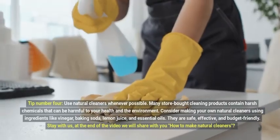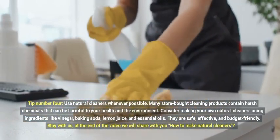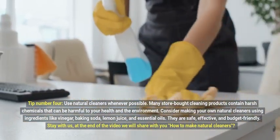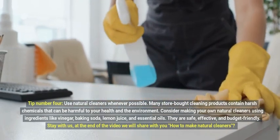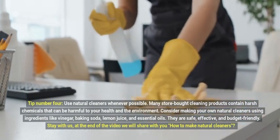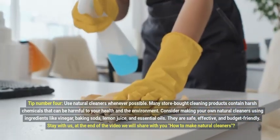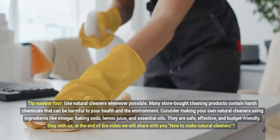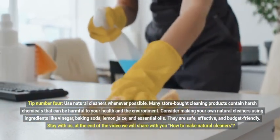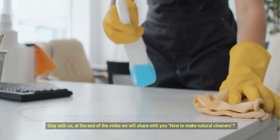Tip number 4, use natural cleaners whenever possible. Many store-bought cleaning products contain harsh chemicals that can be harmful to your health and the environment. Consider making your own natural cleaners using ingredients like vinegar, baking soda, lemon juice, and essential oils. They are safe, effective, and budget-friendly. Stay with us. At the end of the video, we will share with you how to make natural cleaners.